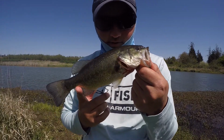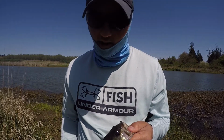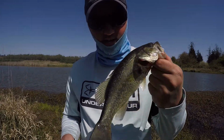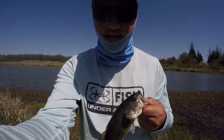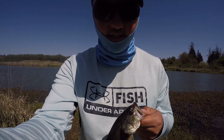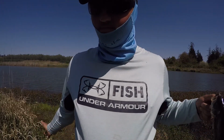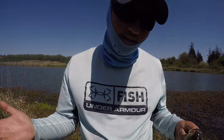Still out here slaving away in the wind. It's just funny to get bit on a drop shot. I haven't got a drop shot bite yet this year. It's really cool to honestly see this small of fish come out of this pond, because I have not caught fish this size out of this pond in years. So this is kind of cool and kind of fun for me. Just playing around.